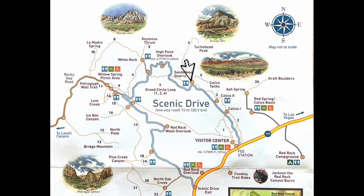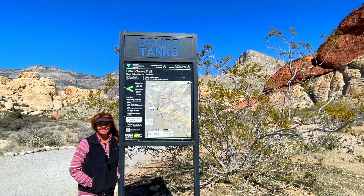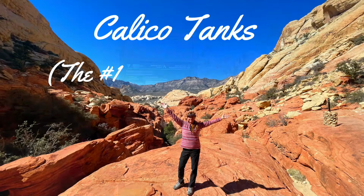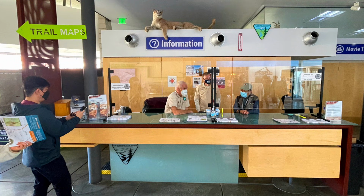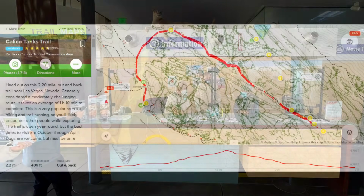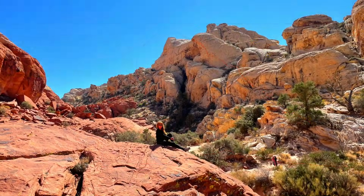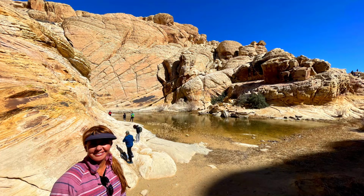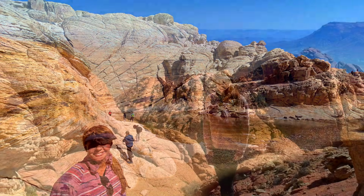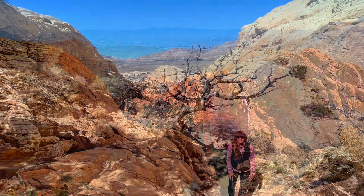Here you're going to do the most famous and popular hike in the park, Calico Tanks. This is the #1 hike in the entire park. If you ask the rangers at the visitor center, they will tell you if you only do one hike in the park, make it this one. It's a 2.5 mile or 4 kilometer hike up into a red rock slot canyon with a natural water tank and great views back towards Las Vegas at the end of the hike. It will take you about 2 hours to complete, and there's a bit of elevation.